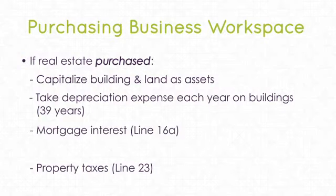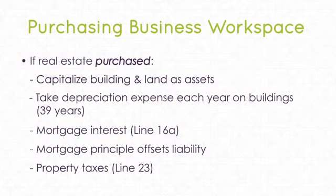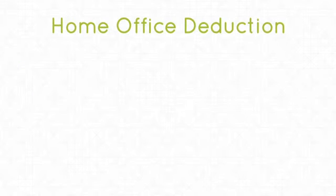If you make mortgage payments on the property, none of the principal payment is deductible as an expense, but the mortgage interest is usually deductible on line 16A of Schedule C as interest expense. For more information on these concepts, refer to the previous talks on assets and capitalizing costs, depreciation expense, and interest expense. Next, let's go over the home office deduction.